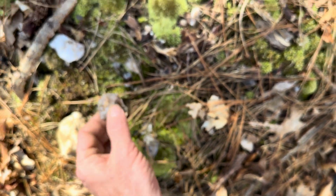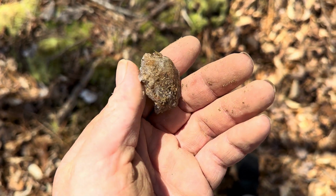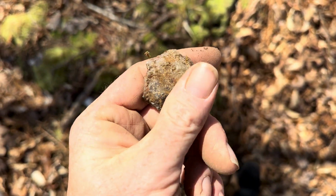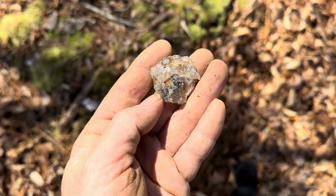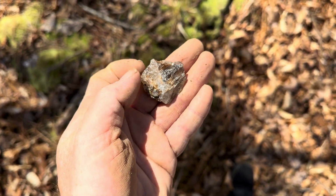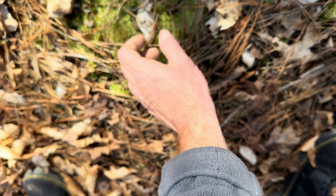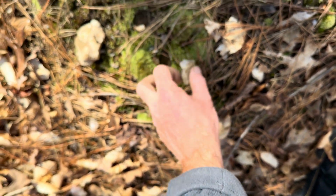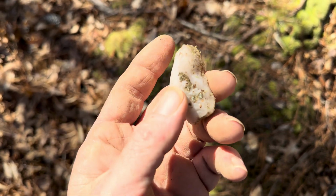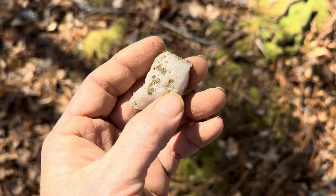Here's a very beautiful crystal. Ooh, look at that. Very sharp little effigy. Ooh, some of these are really pretty. I might pocket just a couple of these. They are just rocks after all. And maybe give some to some of my friends here on the YouTubes.